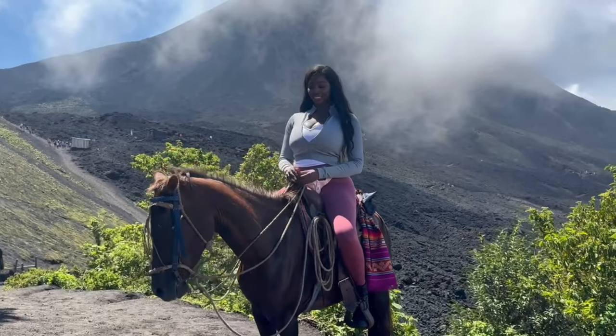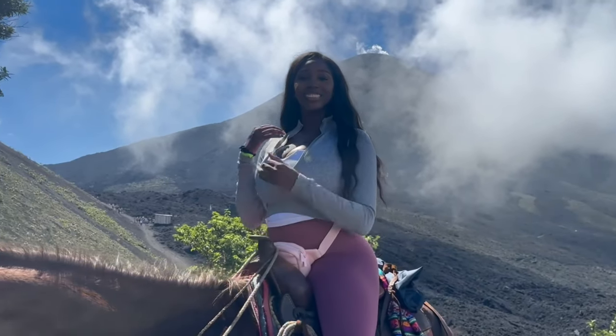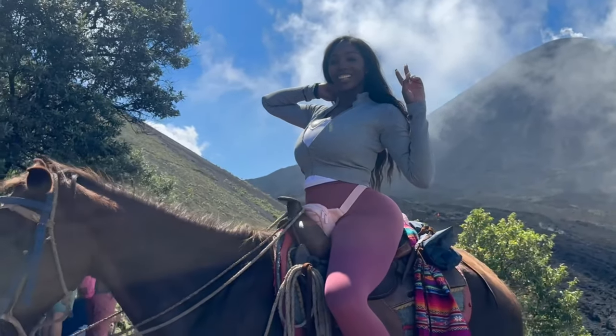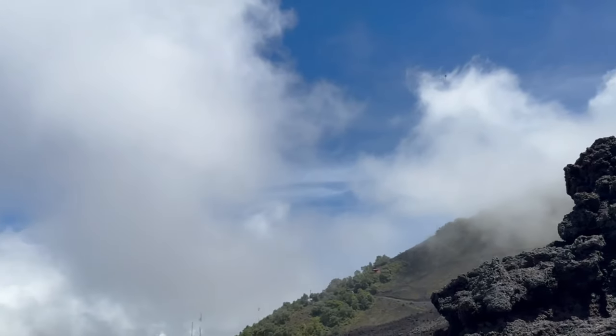So this is me in front of the Pacaya volcano. I think I'm saying that right. I absolutely love the view. We had to get off of the horse and actually hike up the volcano. And here I am enjoying.